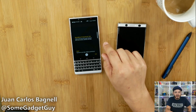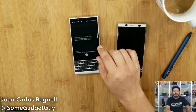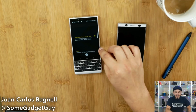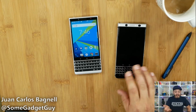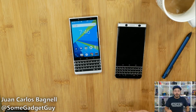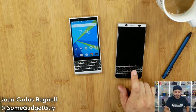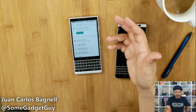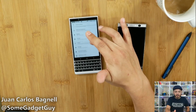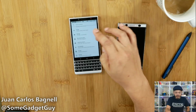Battery life should be longer using a 660 compared to the KeyOne's 625. I hope so. Now, the 660 benchmarks a little closer to the Qualcomm 820 range, so that should be a nice perk for BlackBerry owners. The 625 served me very well on this phone, but it's just not as quick a chipset. If the 660 can abbreviate some of those little hitches and lags, then I think we'd be in good shape.